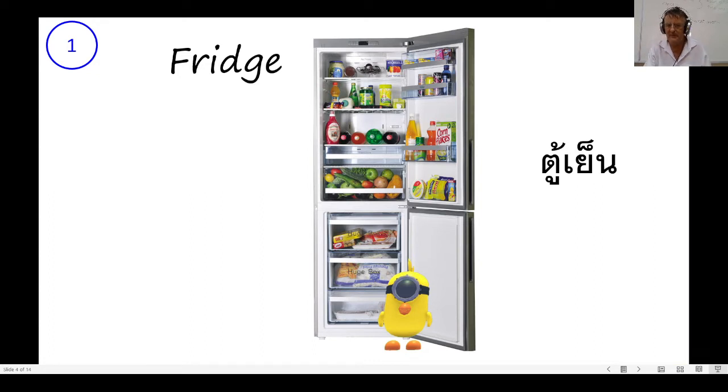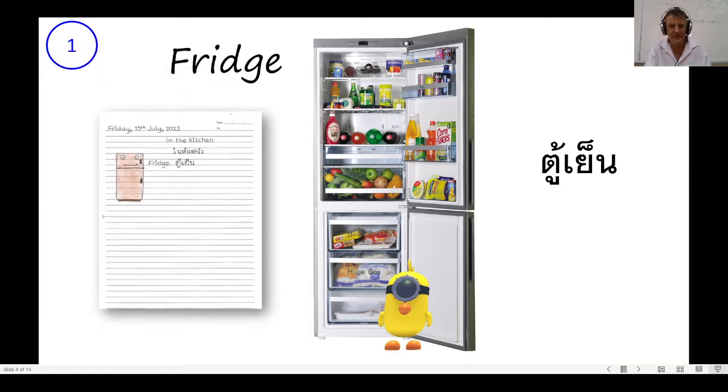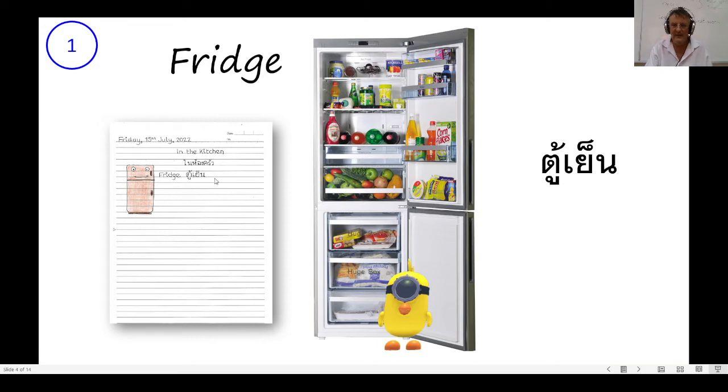Fridge. So in your notebook, students, I would like you to please draw a picture of a fridge and then write the word fridge in English and also in Thai. Is that the Thai word for it? But the English word is fridge. You can either have your fridge open or closed. Finished? Of course not. You know what we've got to do, students. Pause the video now and click play when you are ready.